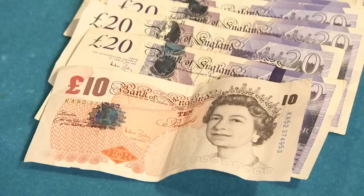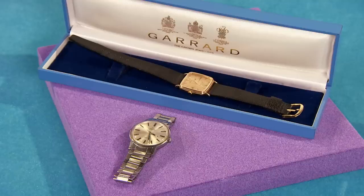Very, very happy. I'm certainly going to be selling those to a good client. It's our 25th anniversary next year, so I'd like to take her somewhere nice on holiday. She's a good girl, so she's worth it. What a lucky lady.